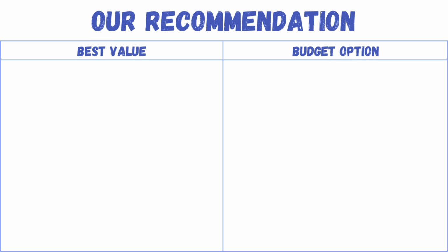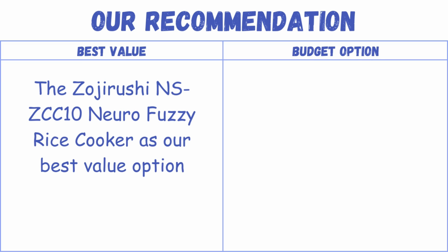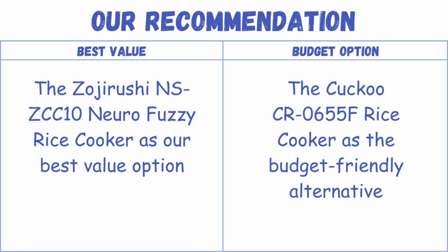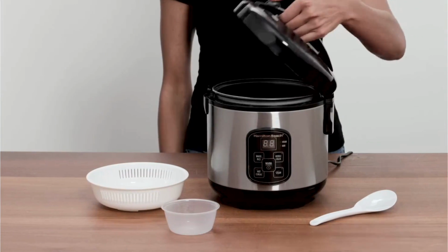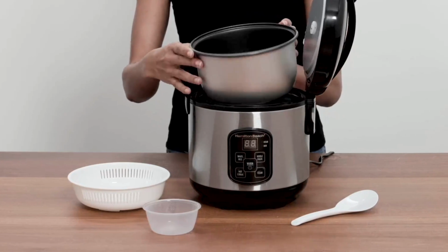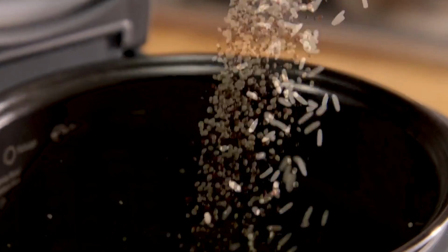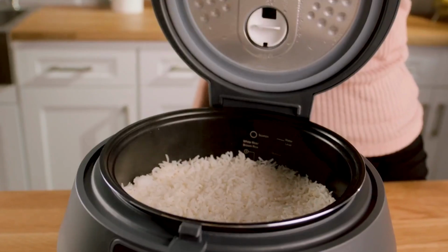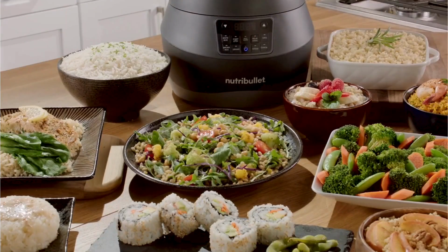Our recommendation. The Zojirushi NS ZCC10 Neuro Fuzzy Rice Cooker as our best value option, and the Cuckoo CR0655F Rice Cooker as the budget-friendly alternative. Choosing the best rice cooker with a keep warm function can make your cooking experience more convenient and efficient. Prioritize features that suit your needs, like capacity, ease of use, and durability. With the right choice, you'll enjoy perfectly cooked rice every time.